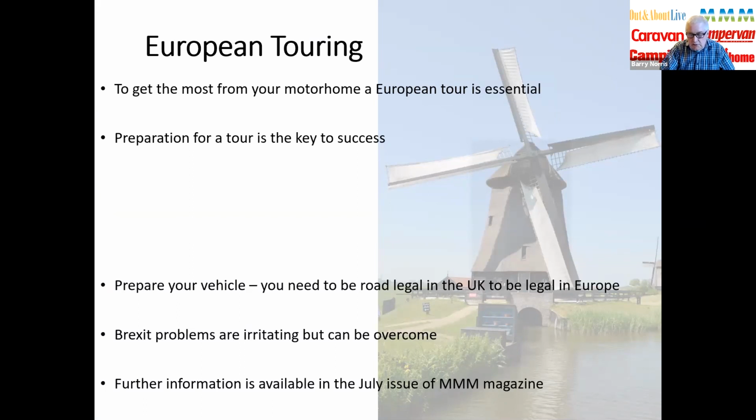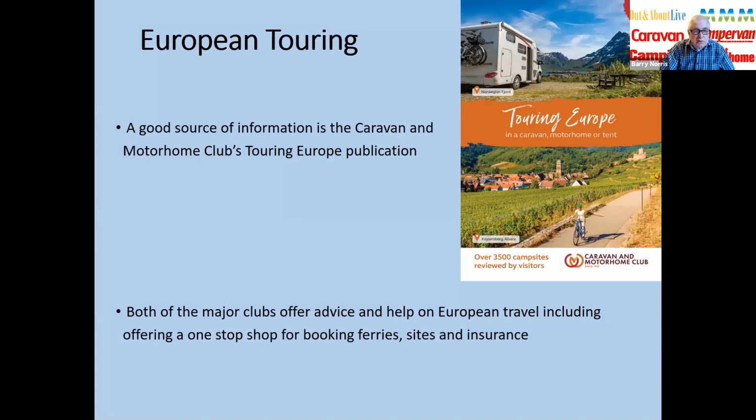And there's a lot more information in the July issue of MMM magazine. If you want more information as well, a good source is the Caravan and Motorhome Club Touring Europe publication. But both of the major clubs offer advice and help on European travel, including offering a one-stop shop for booking ferries, sites and insurance. And they're very useful as a backup when things go wrong. I mean, I was caught in the lockdown in Spain last year, and as Brittany Ferries cancelled the ferries, the Camping and Caravan Club rang me up, rebooked somewhere else, and when Brittany Ferries cancelled that, they booked me into the Channel Ferry. So it can take a lot of weight off your shoulders. I mean, it's up to individuals, but they can be very helpful.